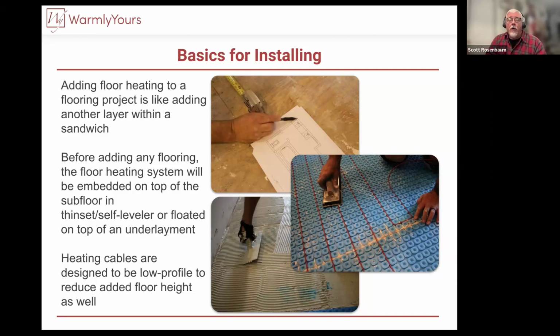So not every floor requires that membrane. Sometimes if you're going to just use tile on a really solid floor that you don't have to worry about, it's got a real narrow floor joist spacing, very, very strong, you don't need the membrane. You can just use the cable and strips and save yourself hundreds of dollars of installation costs. So it's very easy to do. You don't need to be an engineer to put it in.